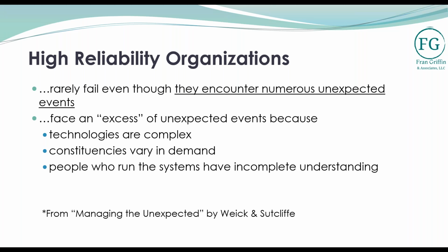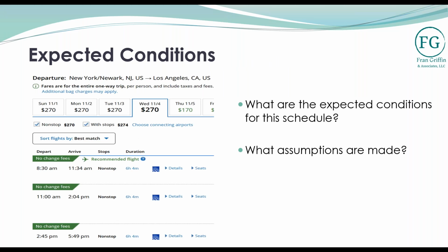And so when you read this, I'm sure you're thinking, well, that sounds an awful lot like healthcare. We have complex technologies, we can have variation in our constituencies and the demands being placed on us. And we have people in our systems who have incomplete understanding because our systems are so big and complex. So there isn't anybody who can have complete understanding of the entire thing. Yet in these HROs, they rarely fail, meaning the organization doesn't completely collapse and unravel, even though they've got all of these conditions and they're having unexpected events all the time. So understanding unexpected versus expected really, I think, is critical to how we think about this.